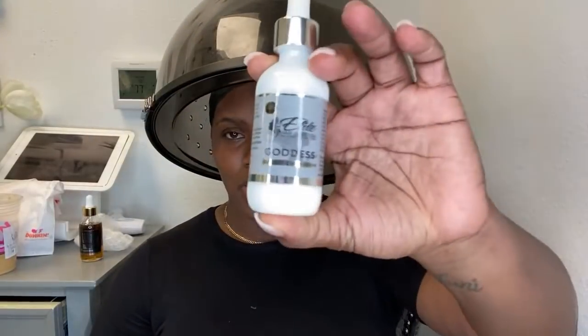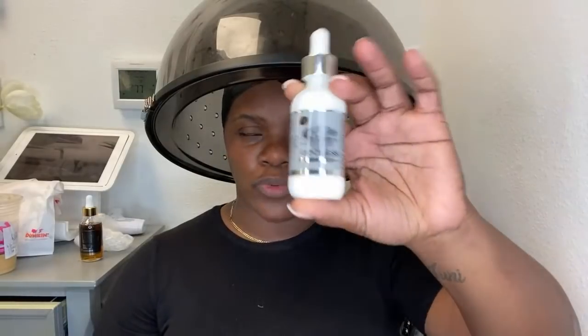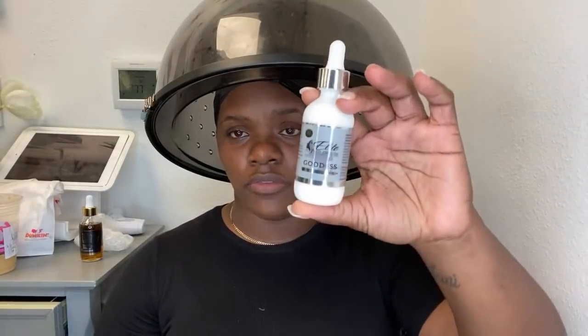The new serum. So the only new serum we have is going to be the Super Growth. This is a Super Growth, hair retention formula, and it is water-based. Okay, it is water-based. So I'm going to show you guys on my hand, when I say water-based, what that means.